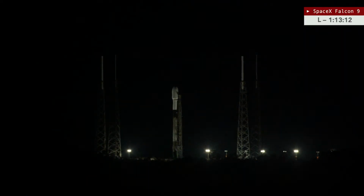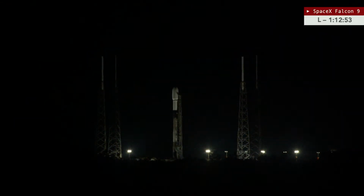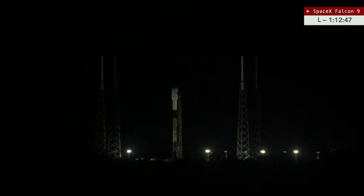The Falcon 9 rocket is made up of two stages. It's 229 feet or 70 meters tall. There's a 2-hour launch window available tonight, opening at 12:30 a.m. Eastern Time, 4:30 a.m. UTC. The weather conditions are favorable for launch tonight. The weather forecast coming into the countdown called for a 90% probability of favorable conditions for liftoff.